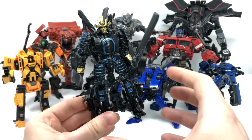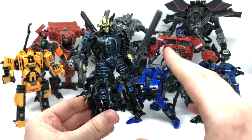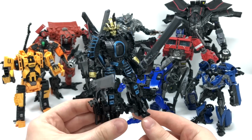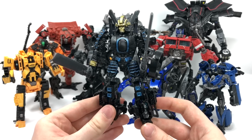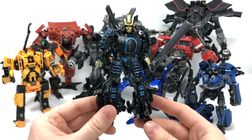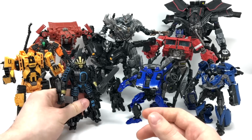This has so much going for it. An amazing looking robot mode with some phenomenal paint apps, great accessories, amazing head sculpt, really stellar articulation, a super interesting transformation, and his helicopter mode is fantastic. One of the best deluxes to come out of this line in my opinion, so I can definitely see why he goes for so much on the aftermarket and why he's now so difficult to obtain.